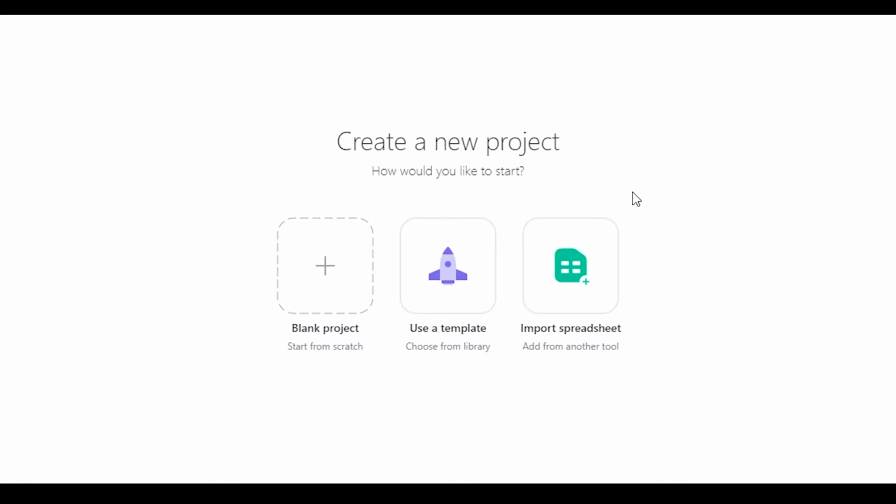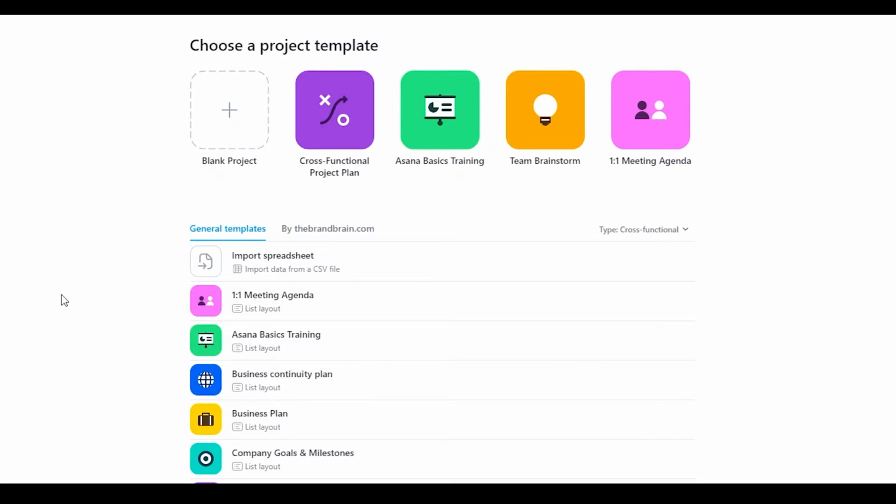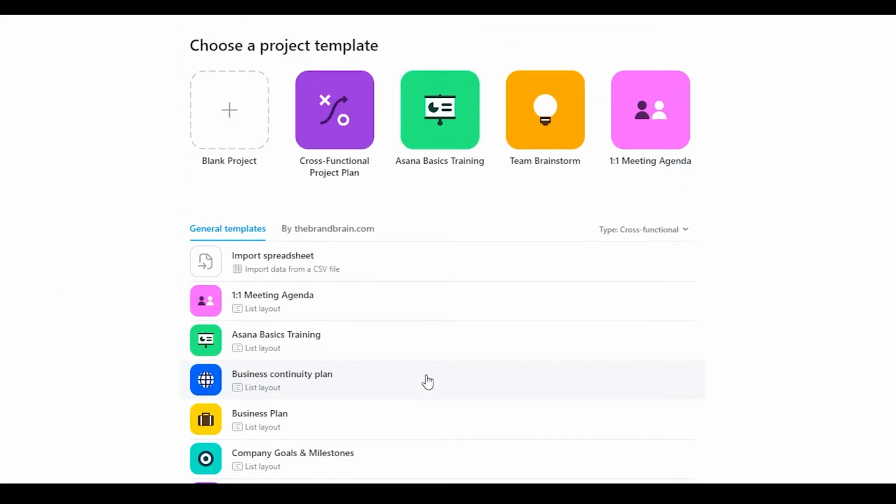Now you can either import from a spreadsheet if you wanted to, or you can use a template or start with a blank project. I'm gonna click on use a template for now, so that you guys know how many templates are available. So they have all these templates available, and honestly there is something for everybody in here. Now let's say you wanted to choose this particular template.